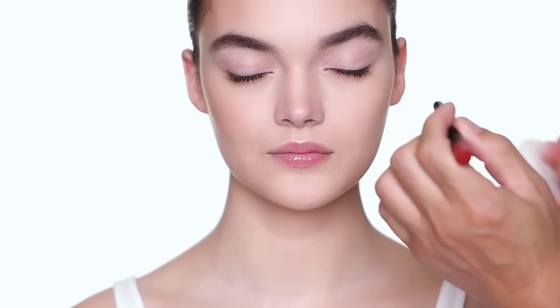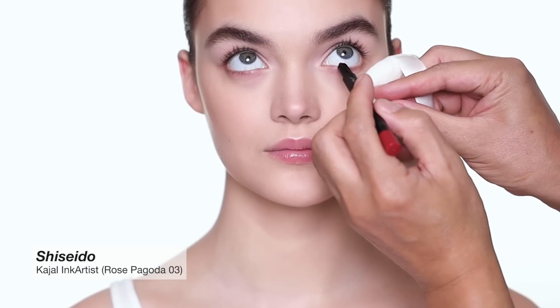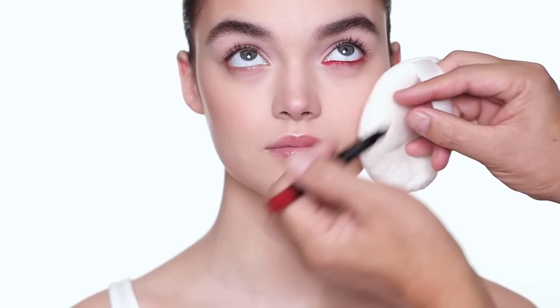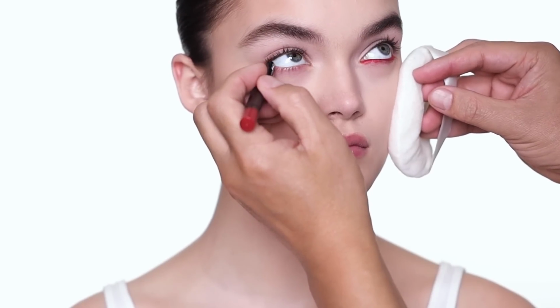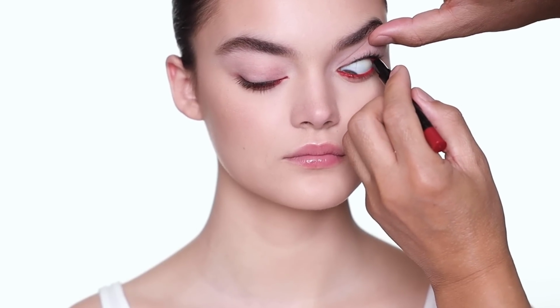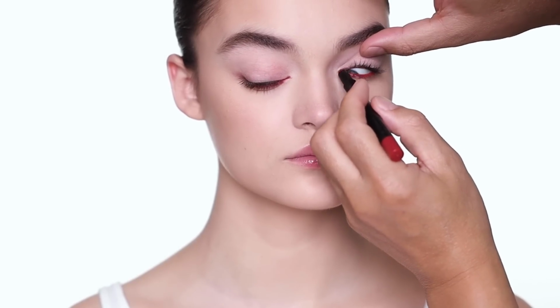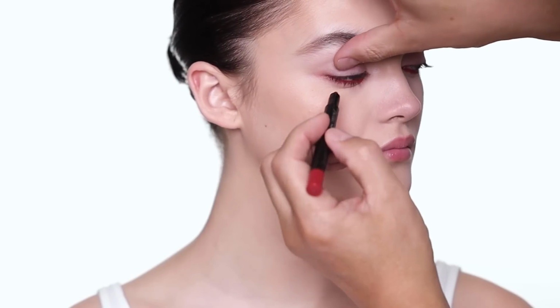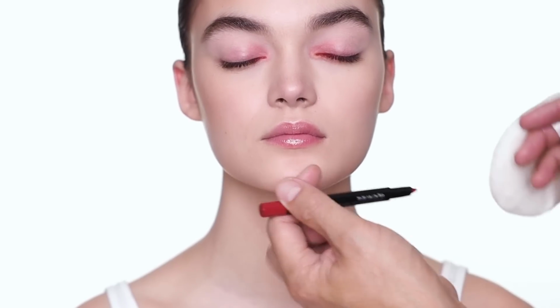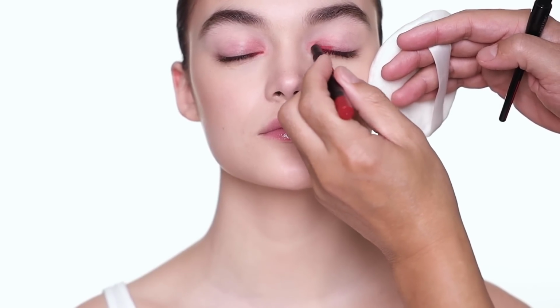The first color I'm using is the red color. I want to do this all over the waterline. This kajal color, you can use as eyeshadow, eyeliner, or brow liner. You can use it any way you want. You can see that it goes on really smooth, and when it's set, it doesn't move. And then do the same on the upper waterline. I'm using a little bit for the inner part of the eye as well.